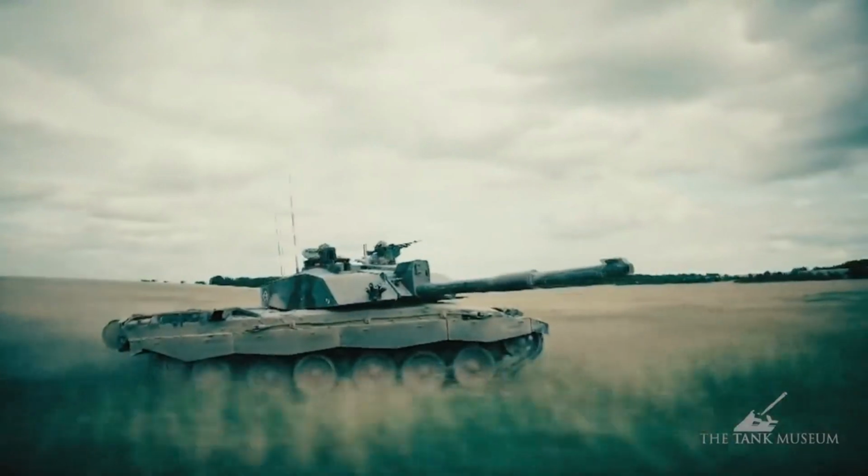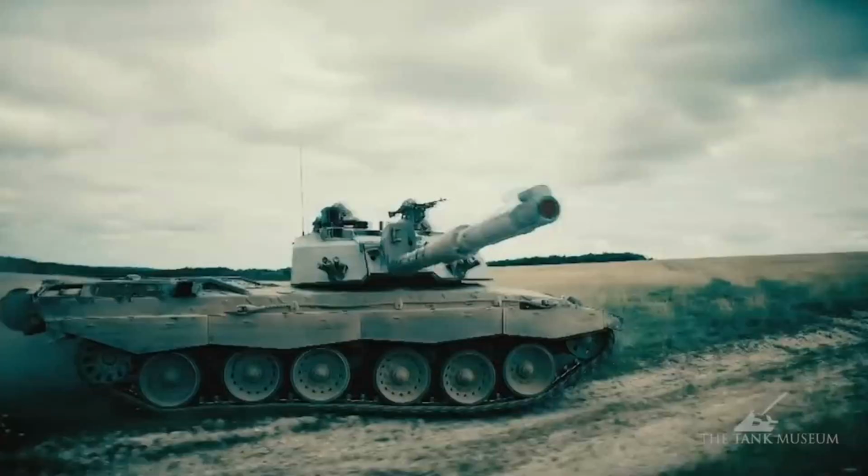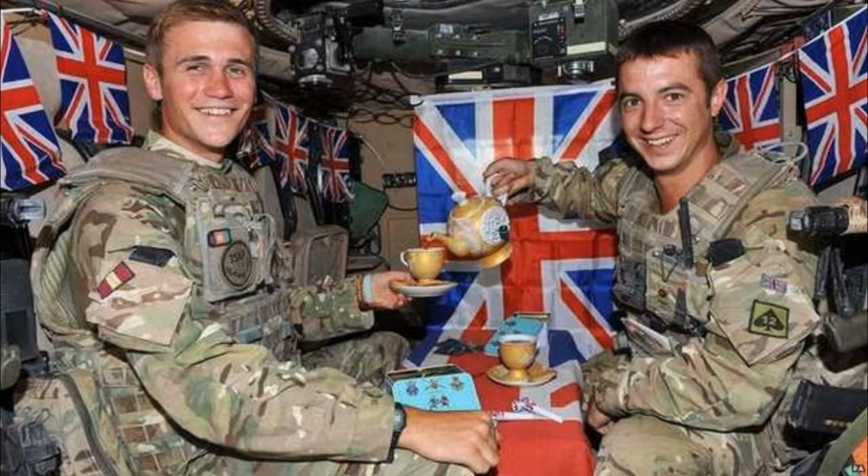The hydropneumatic suspension of the tank makes it a very stable platform and much more comfortable ride. Adding to the comfort is an inbuilt air conditioning system and, of course, tea making facilities.